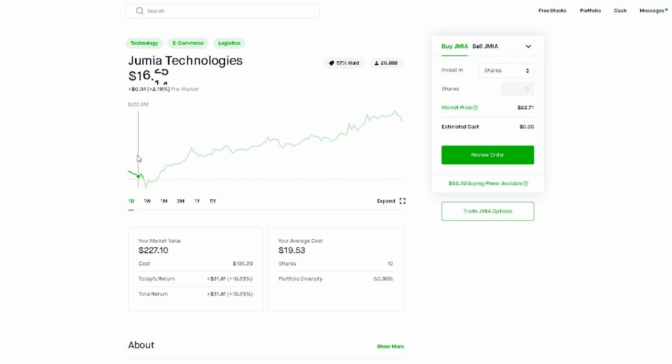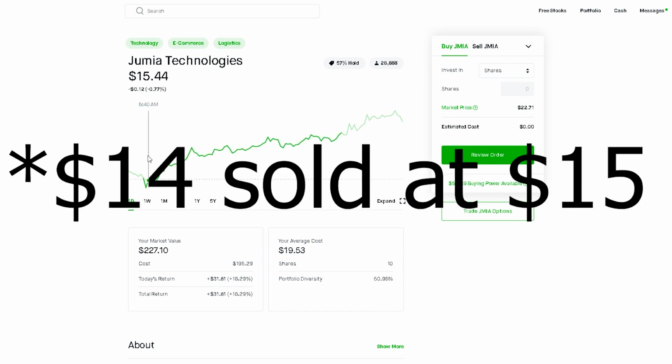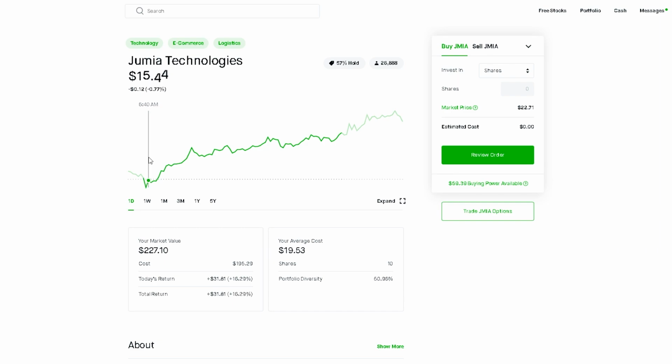I had bought them for around $15, I think, and I sold them around here just because I wanted more buying power so I could get into a trade, which in the long run was very stupid because I only made like 30 bucks off the trade. Or I could have made 40, but I only made 18, whatever.